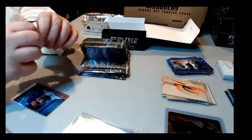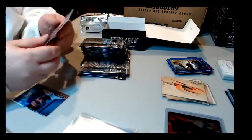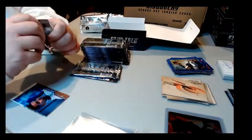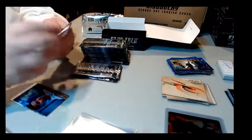But at $3,500 a case, I won't collect it. I'll pass on it. Hopefully it'll drive the prices of Larry and Steel down a little bit more for me. I can pick up some more of the golds and autographs.